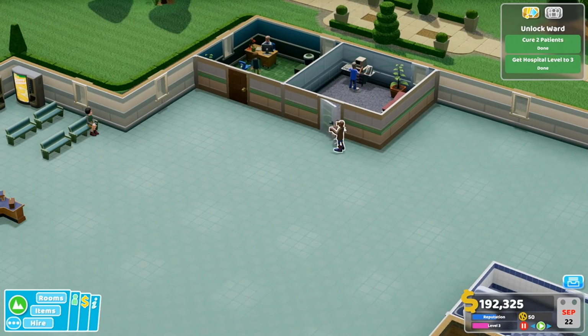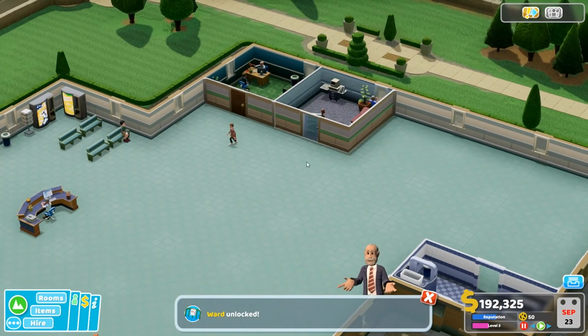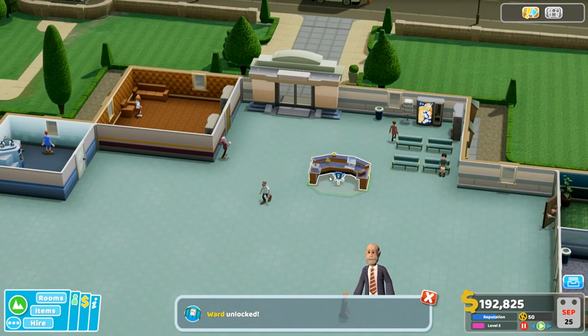But there's a queue for this room now. So do I need to put more benches by it? Unlock the ward. I feel like there's tons going on. I'm going to move the bench over here.